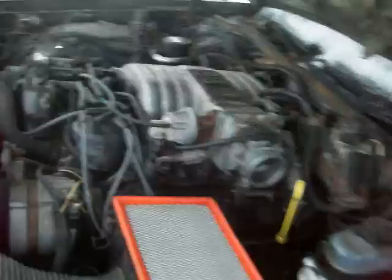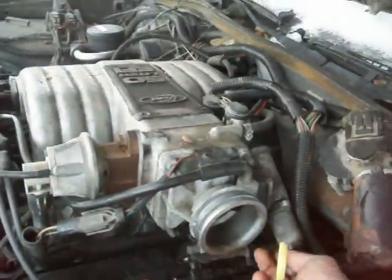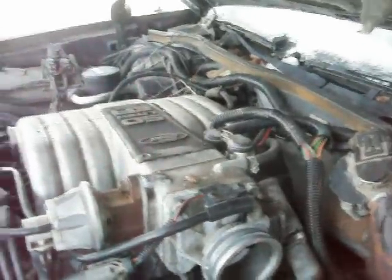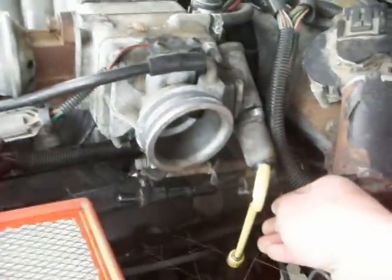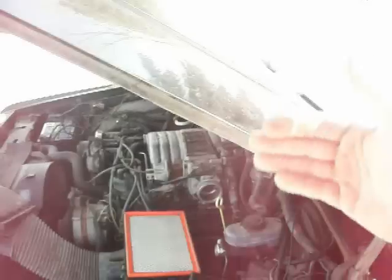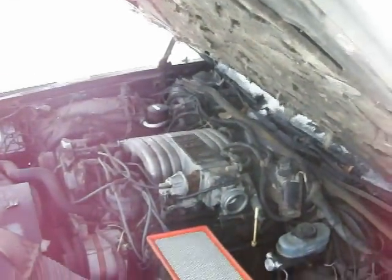There, the idle dropped a bit. Still got that tick. If you unplug it, the idle's going to change dramatically. And if it doesn't do that, something's not working right. Just a little aside. Yeah, still got the good tick. I'll figure that out later. But hey, that started up real nice.